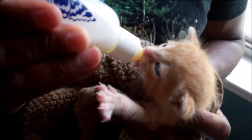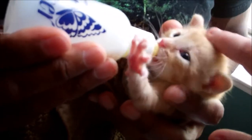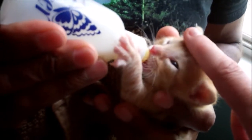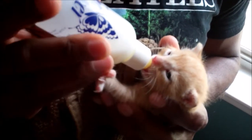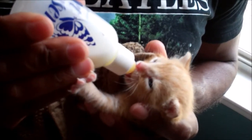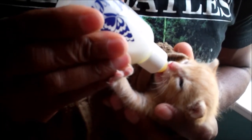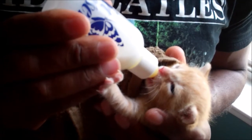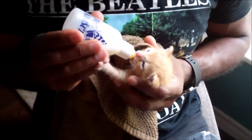And their first instinct, if you can't get them to suckle right away, what you can do is act like their mama and pet them right between the eyes, because that's where they'd kind of lick them. But you can see that he will just grab the bottle just like he would be making muffins or kneading biscuits on his mama while he's drinking. But it's really sweet. They're super cute.